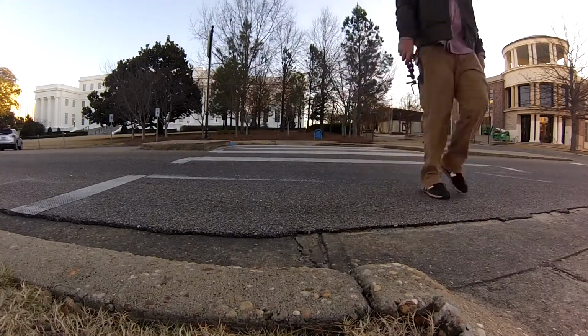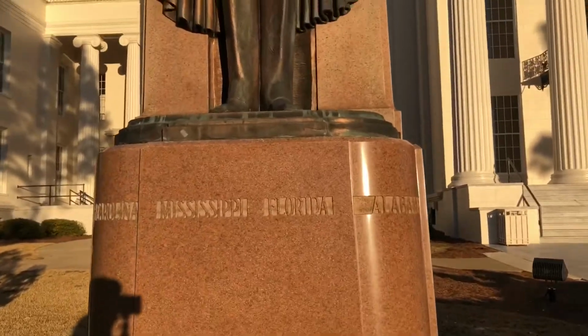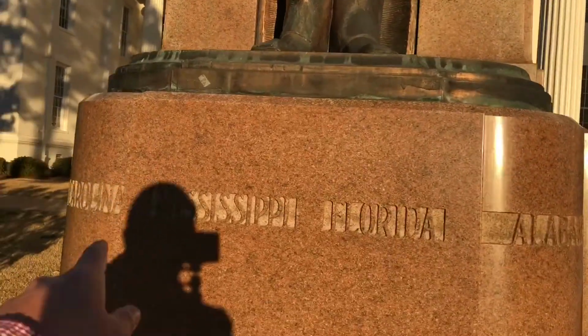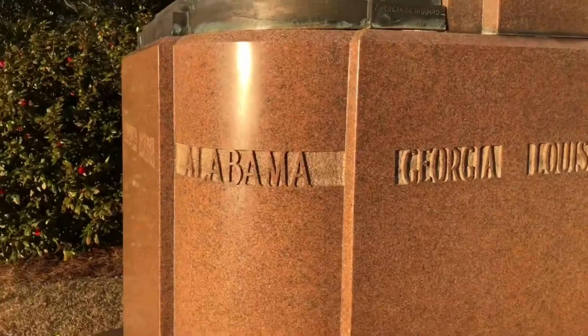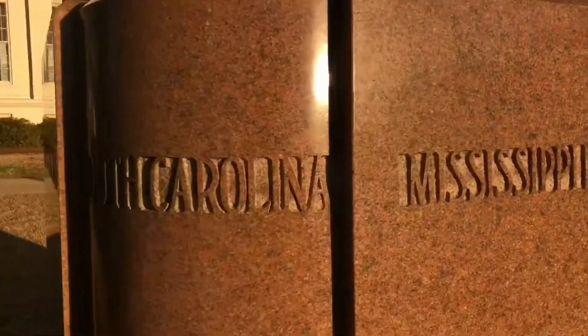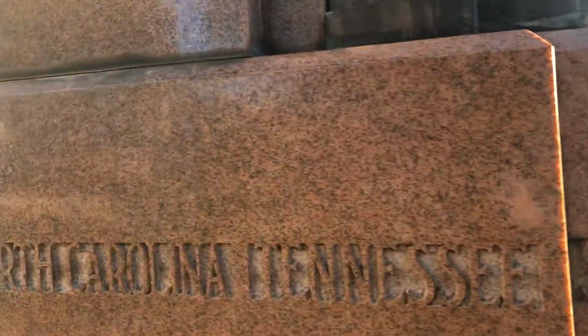The Capitol steps, where Jefferson Davis was inaugurated. And then we arrive to this bronze statue. Jefferson Davis himself. Here on the bottom, right below Jefferson Davis, are all the states that were part of the Confederacy: Alabama, Georgia, Louisiana, Florida, Mississippi, South Carolina, Tennessee, and North Carolina.